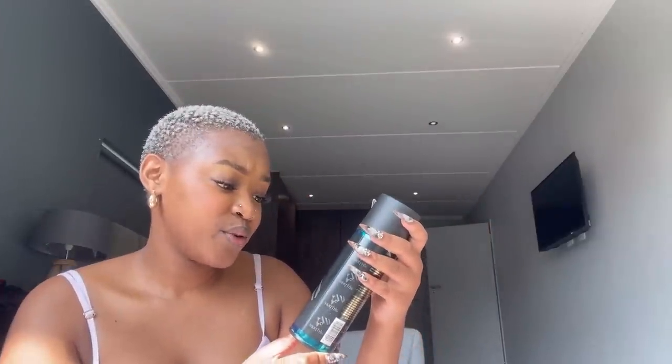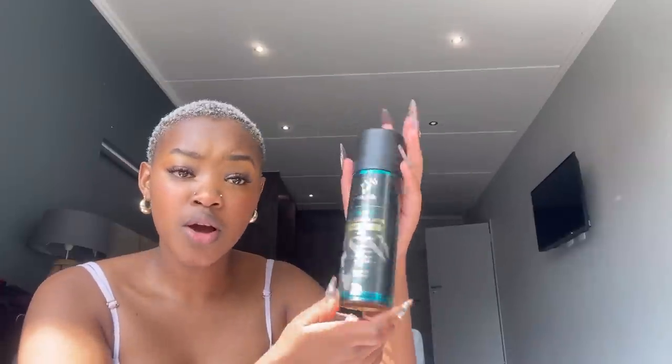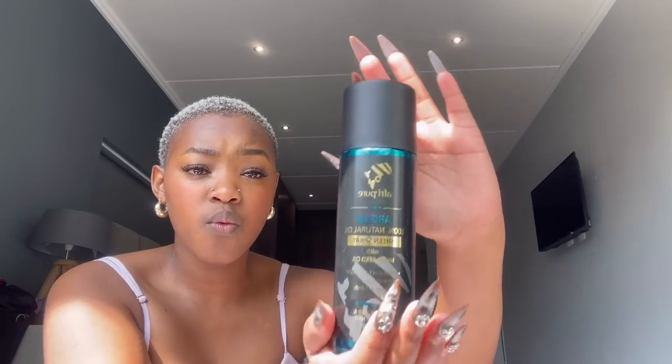Okay, I'm gonna start with this. What is this? It is AfriPure Argan 100% oil sheen spray with hemp seed oil. The first one out of the bag is this. I've never tried this, because usually I have my natural hair, or it's just my wigs, and for my natural hair I just use Vaseline. But I'm going to try all of these products and post on my Instagram whenever I do try, and let you guys know how they treat me and if I do recommend or not. But yeah, this is the first one.